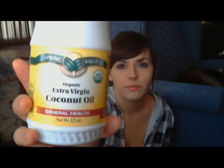It's the extra virgin coconut oil. This is the organic one, and it's by Spring Valley. It looks like this. I get it at Walmart in the vitamin aisle for $10. And one thing I want to stress like crazy: don't go into the cooking aisle or the baking aisle and take an organic coconut oil there and use it for your face or your hair. There's a reason why it's in the cooking or baking section. It's not made for your skin. Yes, it might be organic, but they still process it in a way where it's made to just eat and digest, not to put on your face.